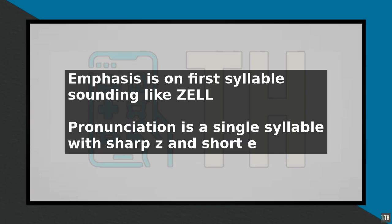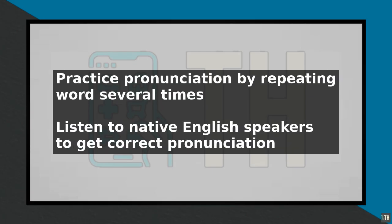To practice the correct pronunciation, try repeating the word Zelle several times, paying close attention to the sharp Z sound and the short E sound. You can also listen to native English speakers pronounce the word Zelle to get a better sense of the correct pronunciation. In conclusion, pronouncing Zelle correctly is simple once you break it down into its individual components.